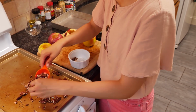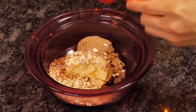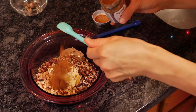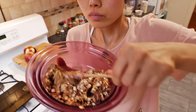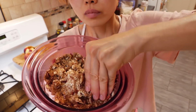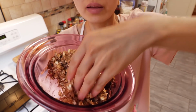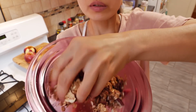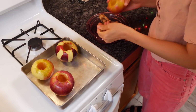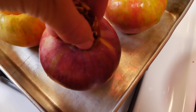In a medium bowl, you're gonna whisk together butter, oats, brown sugar, toasted pecans, cinnamon, nutmeg, and salt. We're using nice and softened butter here, and you're gonna work it in with your fingers or a spatula until everything's evenly combined. You want to make sure you're mixing it until everything clumps together and it feels almost a little bit like cookie dough. Once you have that mixture, go ahead and spoon it generously into your apple cavities.